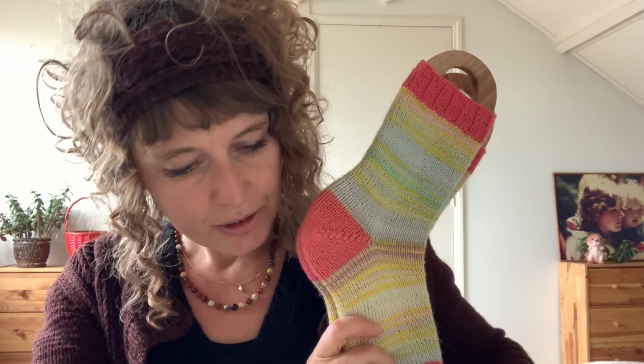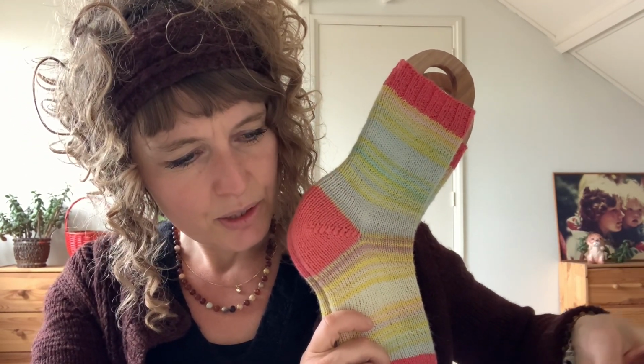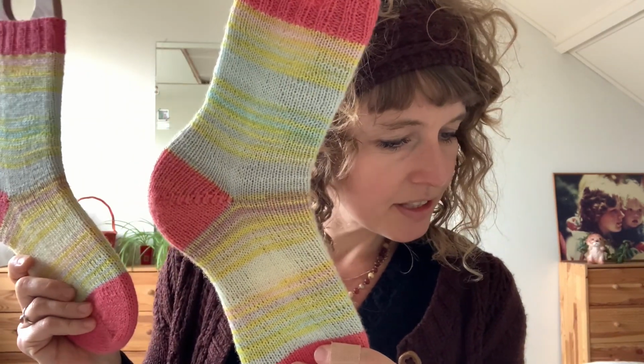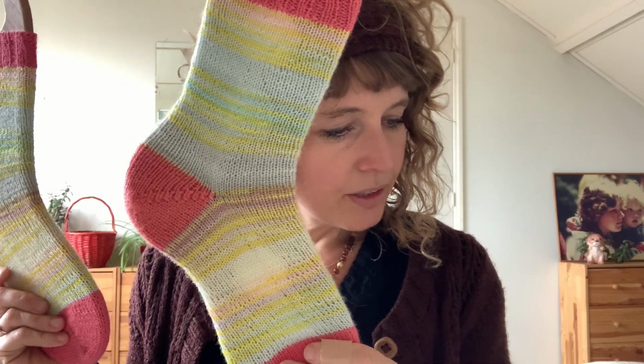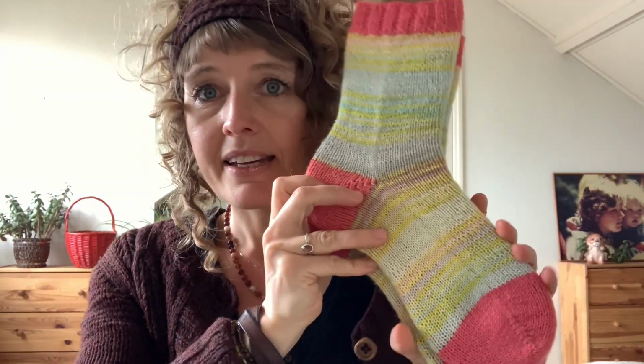LangYarns Super Socks, 4-ply Swiss Lakes, and the color Constance. And all LangYarns yarns are gifted to me, because I work for them. I love contrasting toes, heels and cuffs.